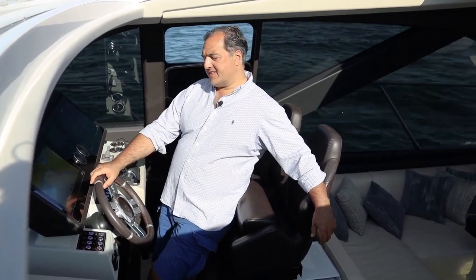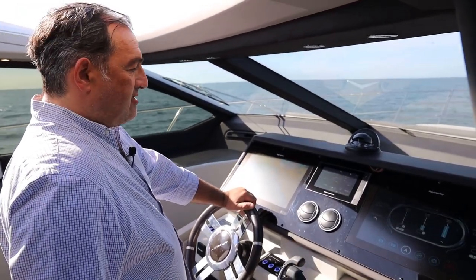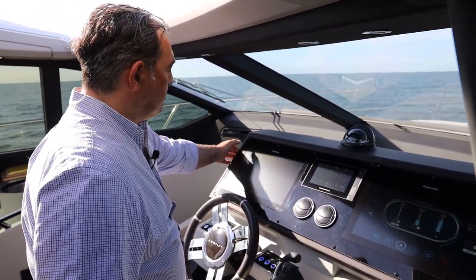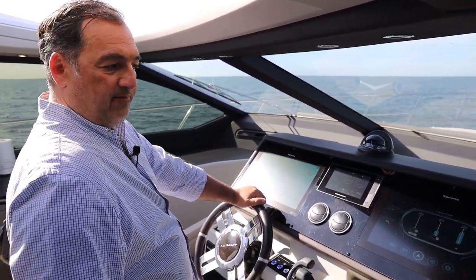Okay, we are heading now out from the marina to the Baltic Sea for a short ride to give you some impression of how the boat behaves. I can tell you it's very easy to handle with the joystick steering that makes it easy to operate and it can be used nearly one-handed if needed. You see here the view to the two large chart plotter screens that allow you to control all functions of the boat, so you can switch on all the details as you like and customize your views as you want.